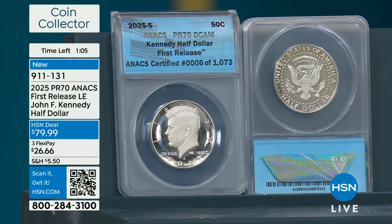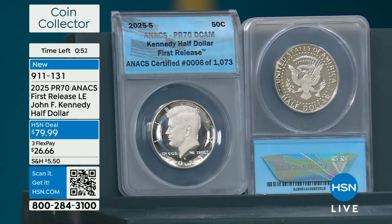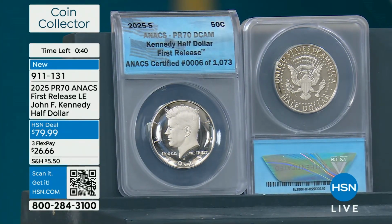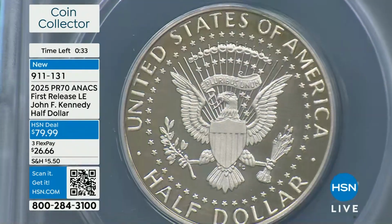So that's why people are buying multiples. It makes sense, because it's now a historically significant thing that is happening. The Kennedy half dollars have looked exactly like this since 1964. So from 1964 to 2025, 61 years of Kennedy half dollar design is ending with this coin right here. It is a critically important coin for you to get for your collection. So definitely don't miss this opportunity.